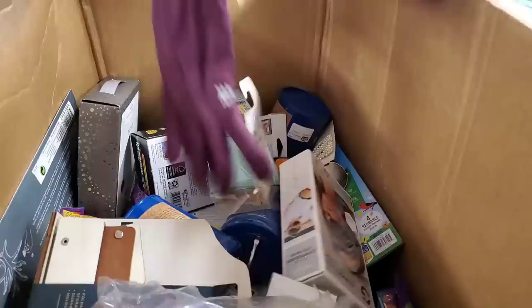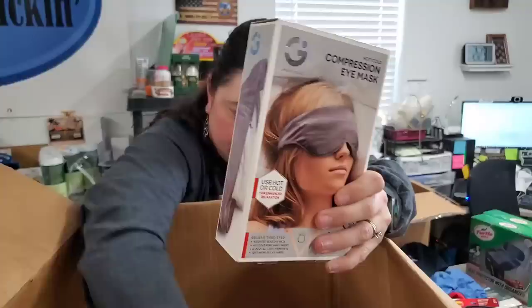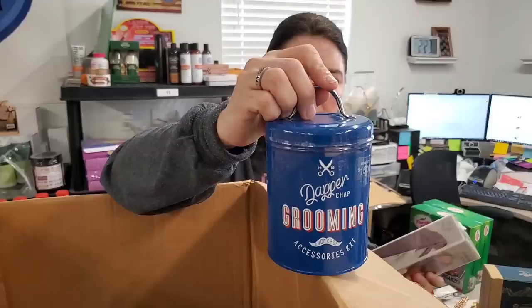All right. This is LOL lunchbox. So some gloves. Ooh, these are nice gloves. Purple. All in motion. Large, extra large gloves. Sleep mask. It's needed. Ooh, here's a grooming kit. So this one has nail clippers, toenail clippers, tweezers, scissors, manicure tool, lint brush, shoehorn, nail file, and comb.